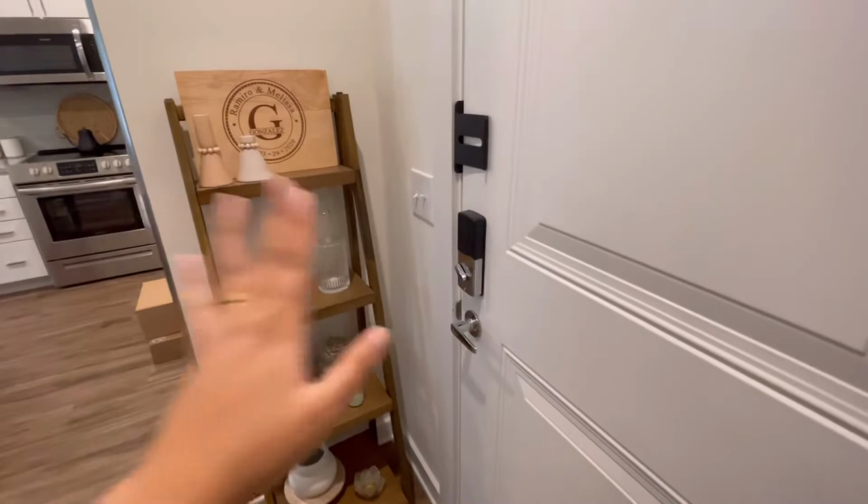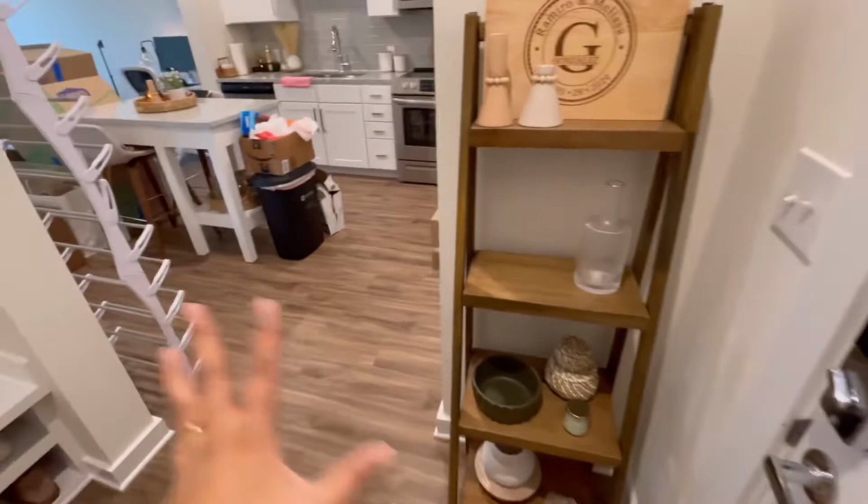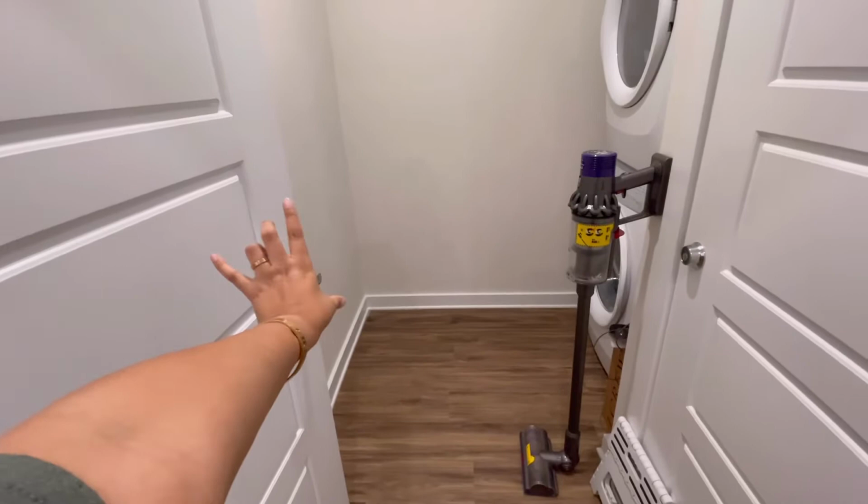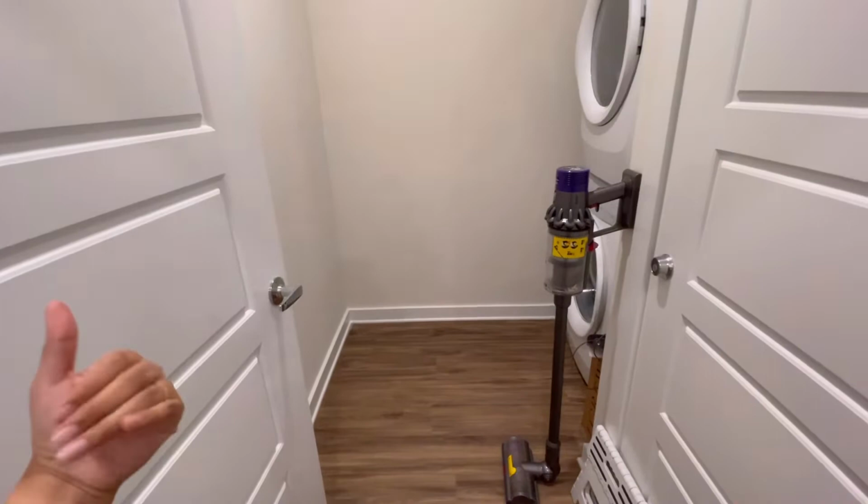All right, so this is the entrance. I still have to figure out how I'm gonna decorate this. I just put random stuff here. I'll see what I do. I love that it comes with a little niche, so you put your shoes, your coat, and all this area. This is the laundry room. It's very small, but I love that it's separated. So I'm thinking of putting maybe like a cart or a little cabinet there for all the laundry stuff. Hopefully I can get that.